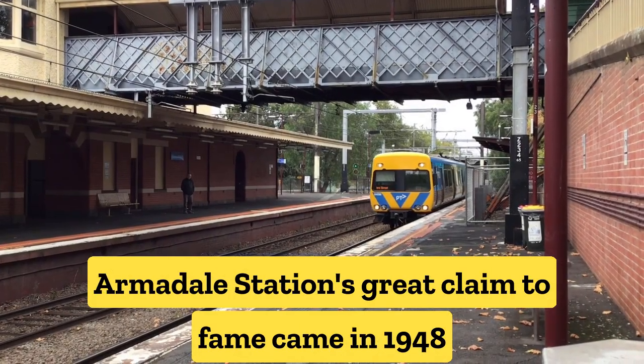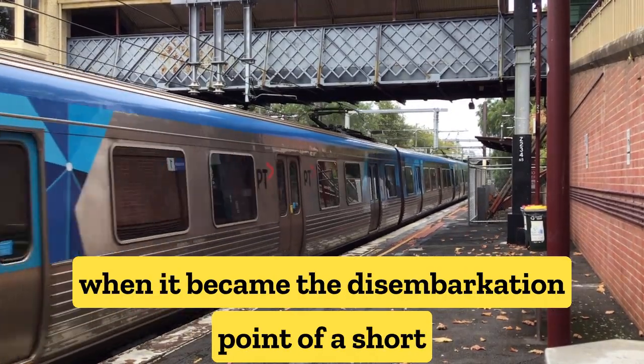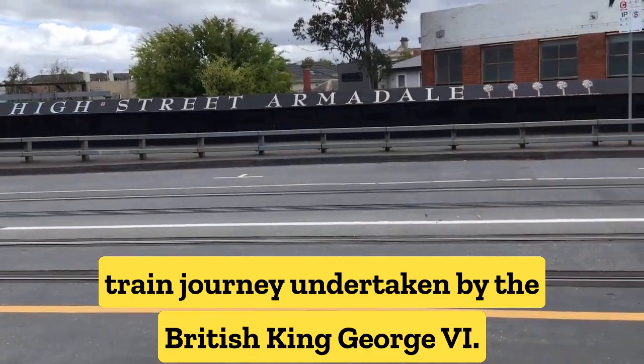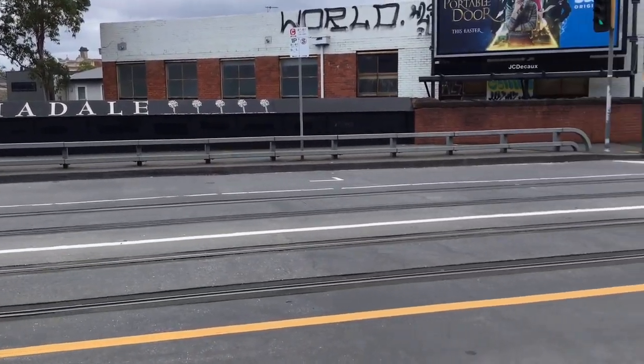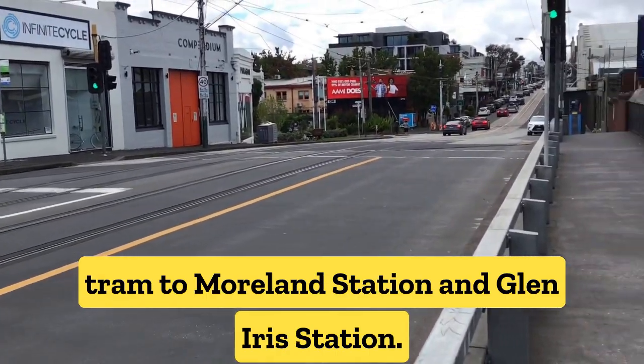Armidale Station's great claim to fame came in 1948 when it became the disembarkation point of a short train journey undertaken by the British King George VI. At Armidale, you can catch the 6 tram to Moreland Station and Glen Iris Station.